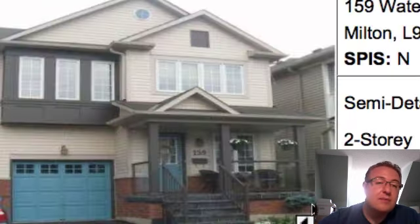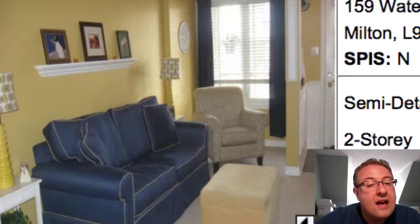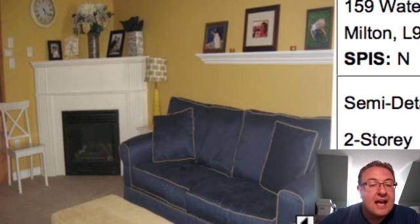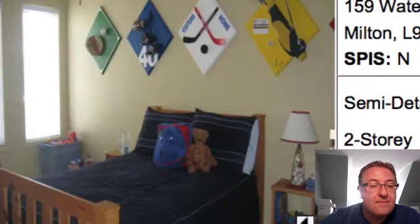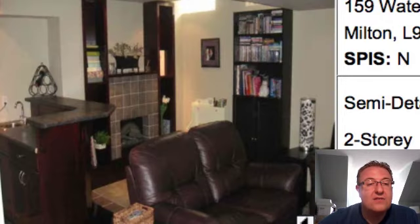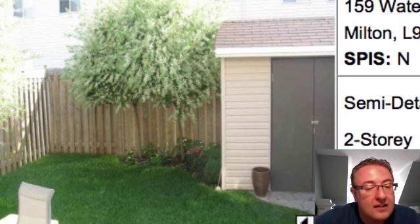Waters, that's a terrible front look. They got to paint that. I wouldn't have listed it without painting that front side. 349.9. There's the front room there. And whoops, you've got the kitchen. You've got three bedrooms upstairs, and there's a finished basement downstairs. I don't know. All these pictures look compressed. They're actually not like that.